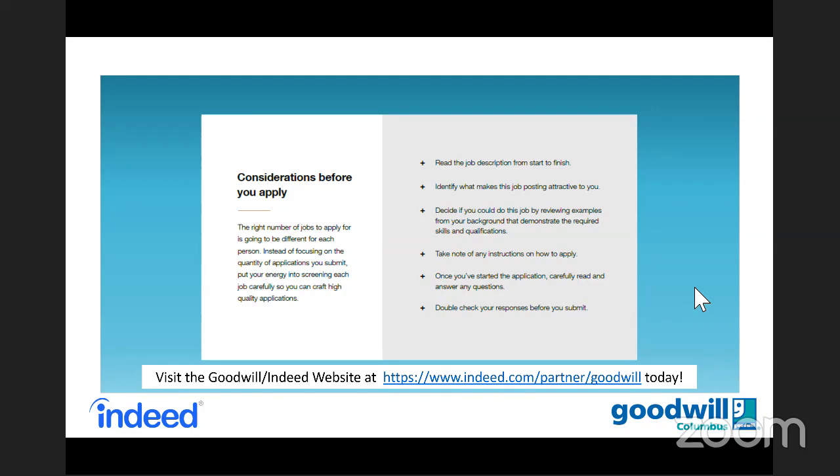Fourth, take note of any instructions on how to apply. Fifth, once you've started the application, carefully read and answer any questions. And sixth, double check your responses before you submit it. While this approach may increase the amount of time that you spend up front, it has the potential to shorten your job search overall because you're submitting great applications that employers are more likely to respond to.